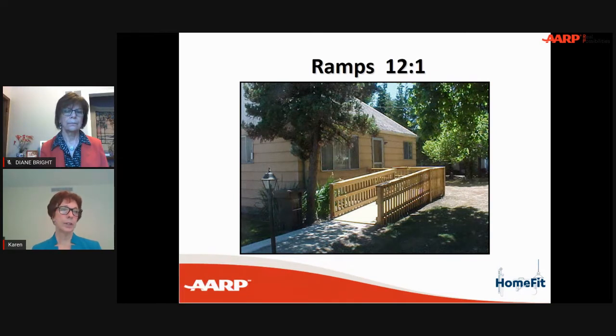Other things to consider on the ramp is you can see this ramp has handrails on both sides, and then it has sort of what I call a landing pad where you can turn your wheel mobility, your walker or wheelchair, to get to the front door, open that front door. There's space to do that, and then get into the house. Karina, next slide.